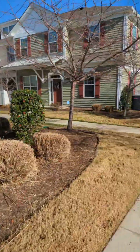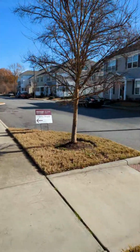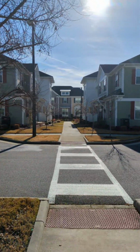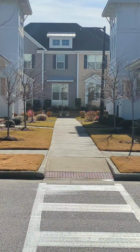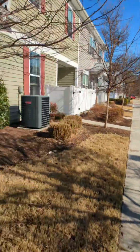All of this landscaping is taken care of by the landscaping company. They were just here, so I guess the landscaping day is Tuesday. And your neighbors, all of them have these little coves where they can kind of hang out. I'll show you one of them over here.